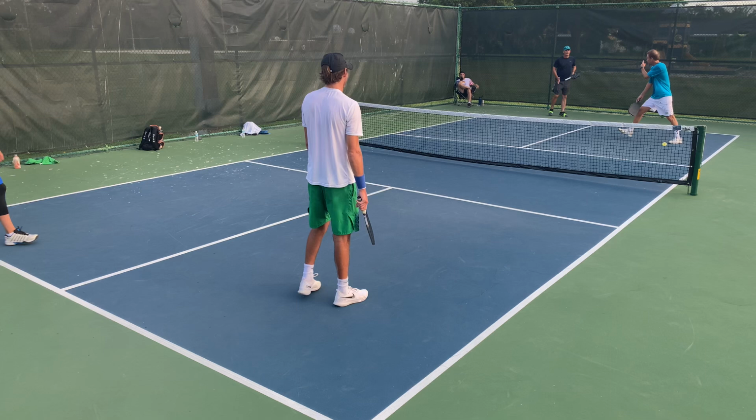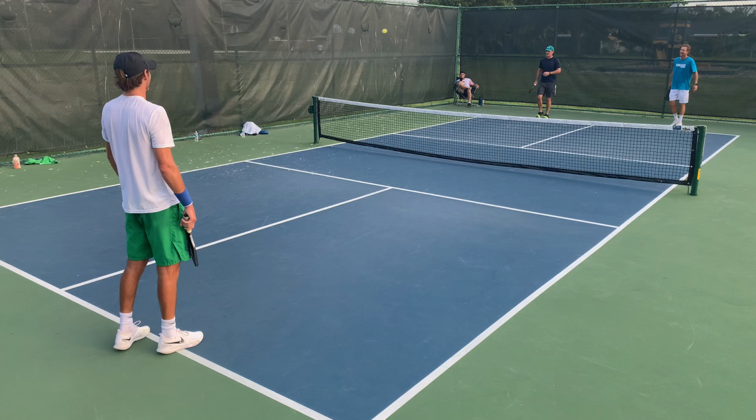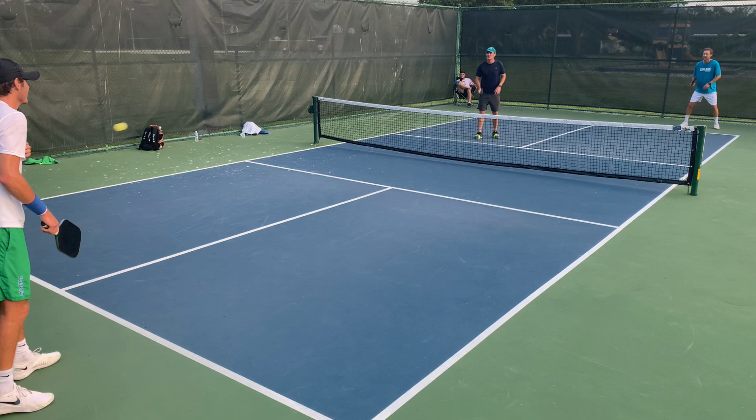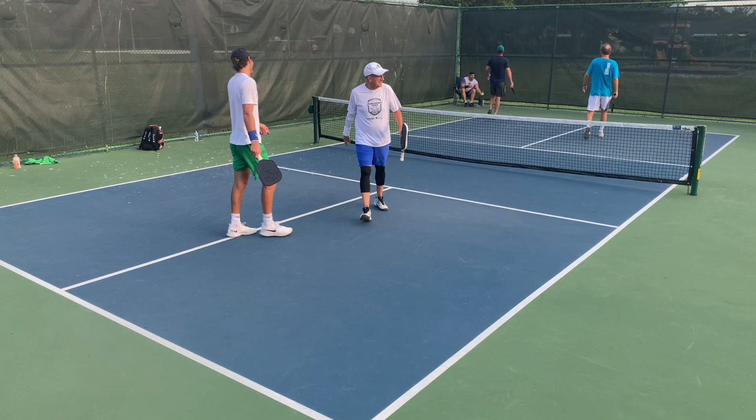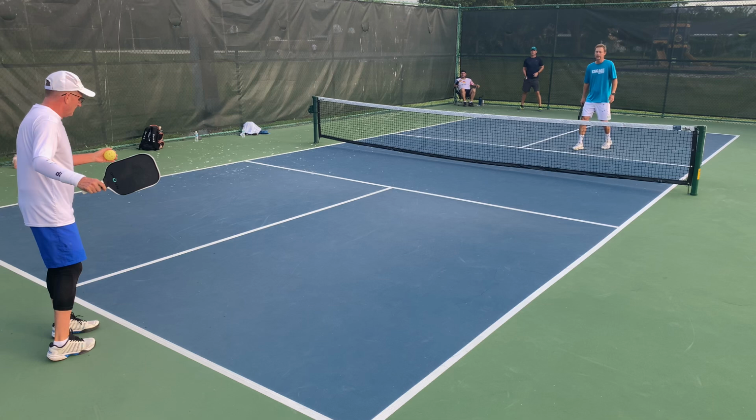What's scary about this kid is that Eric only plays pickleball maybe 10 times a year. Most of the time he's playing tennis, but he grew up playing pickleball as well. Came out here when he was 14. You can see how fast his hands are. Three all.